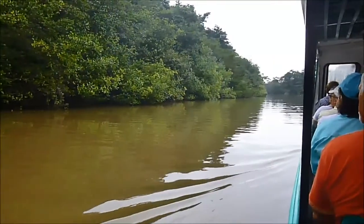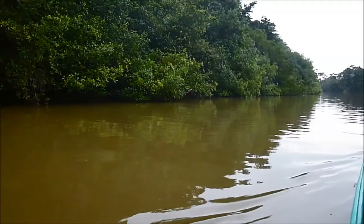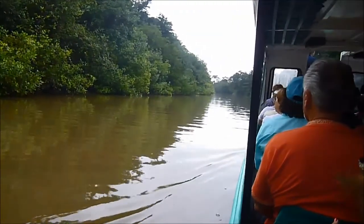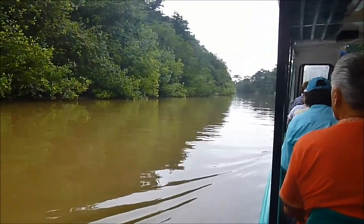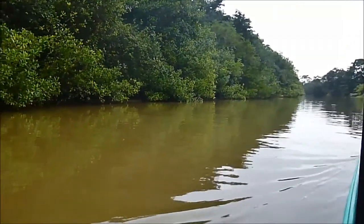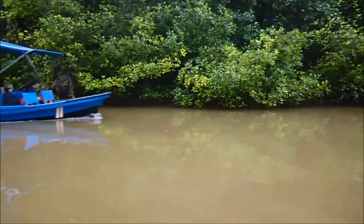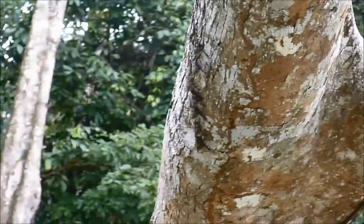The vegetation, yeah, we have crocodiles in this water, and also we have caimans. The crocodiles and caimans are related to the alligators, but we don't have alligators in Costa Rica. They look pretty much the same, and they do exactly the same stuff. Don't worry, they don't eat tourists. They don't like our meat, human beings, predators.